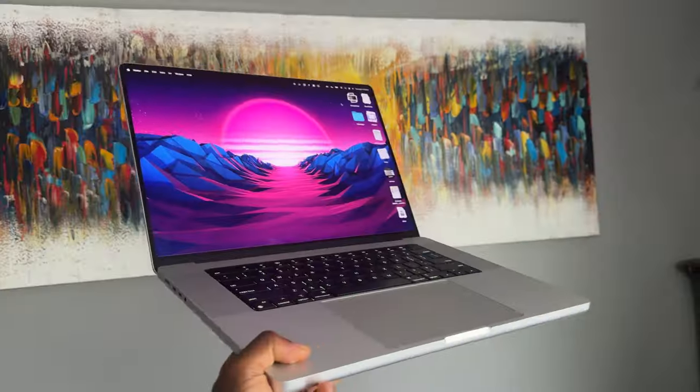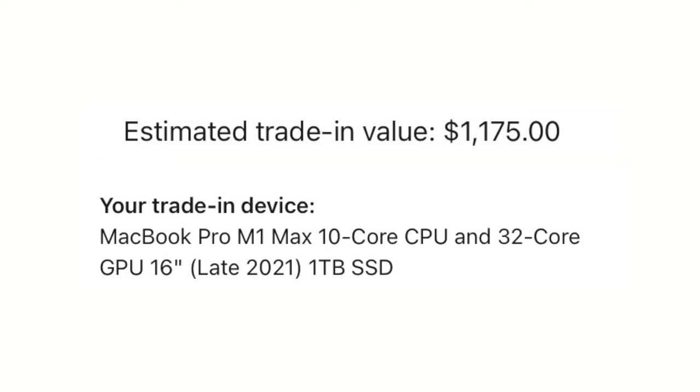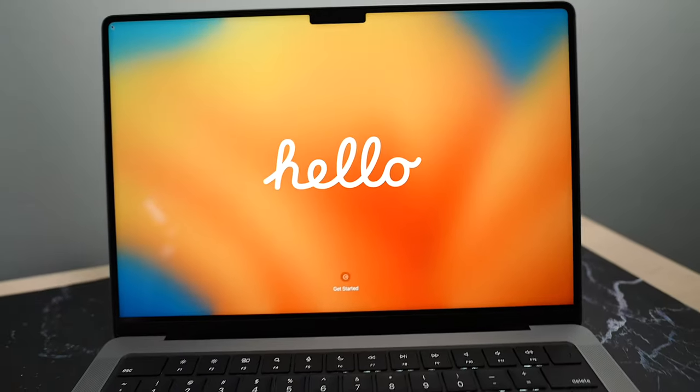bonus. Because believe it or not, 200,000 points of American Express points is $2,000. Plus, if I trade in my M1 Max, Apple is going to give me $1,167, I believe. That's not too bad, even though when this came out, it was like $4,000. Thanks a lot, Apple. So really and truly, it is kind of like $3,000 off. So that's why I was like, you know what? Why not?